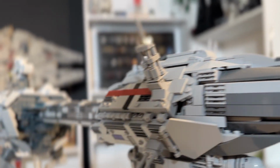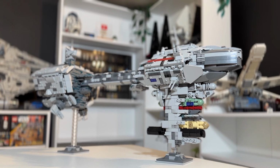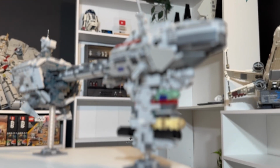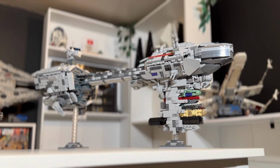I remember it so well. I remember seeing it, buying it, going, oh, it's fake Lego, and not knowing how to feel about it, because at the time I was being sent some slightly dodgy fake Lego sets to review. But I bought this and was absolutely blown away, because look at it, absolutely incredible.